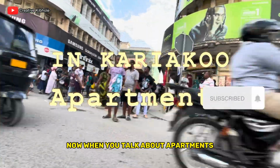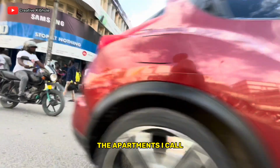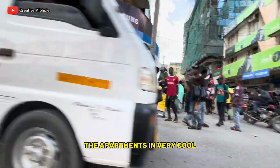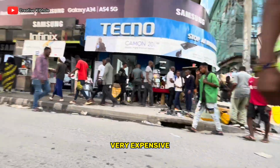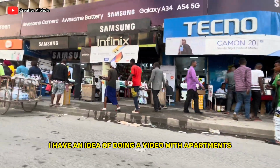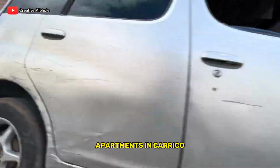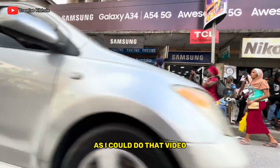So let's talk about apartments. The apartments in Kariakoo are super expensive. Get it? The apartments in Kariakoo are very, very expensive. I have an idea of doing a video about apartments and showing you how much they sell for and how much they charge for booking apartments in Kariakoo. So if you're interested, let me know so I can do that video.